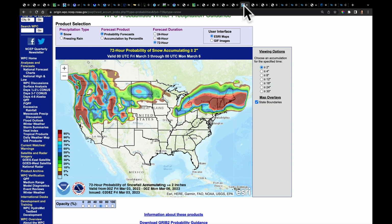Next, if we take a look at what is going on here with the 72-hour forecast of accumulating at least 2 inches of snow, notice where the models have got it here and then coming back into the northern plains. And then again, we're not going to use this for the west because these snowfall amounts will be huge. What a different scenario than we saw all week long.